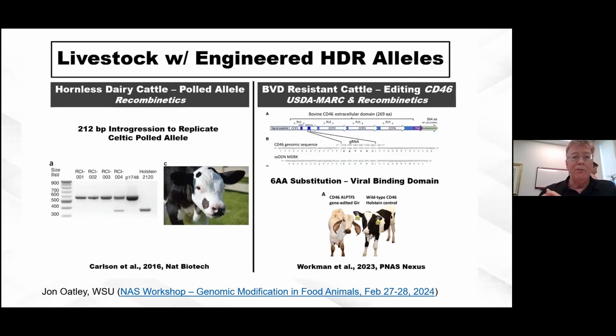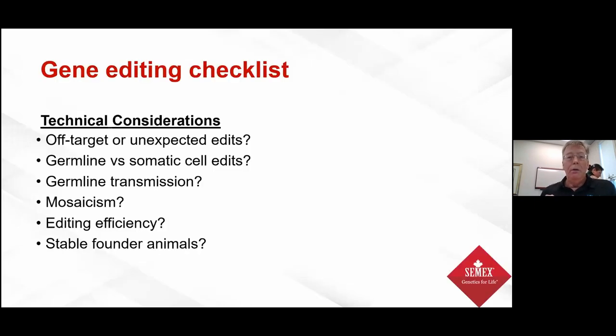The same could be said for the BVD resistant cow. So that was, again, editing the CD46 gene. All right, so that leads to the checklist.